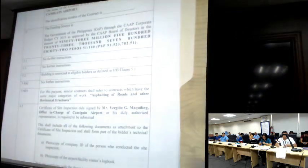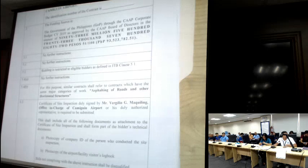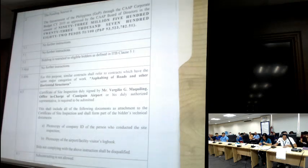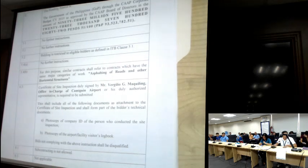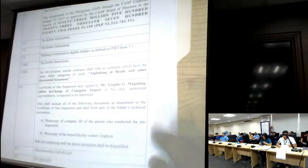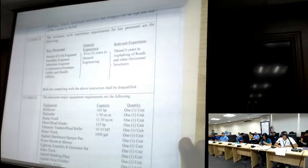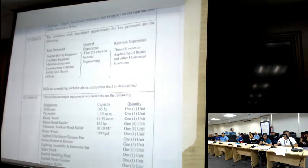Under 5.4, a similar contract shall refer to asphalting of roads and other horizontal structures. The site inspection certificate will be issued by Mr. Berhulio Makiling, OIC of Camiguin Airport. For the relevant experience of key personnel: 5 years in general engineering and 3 years in asphalting of roads and other horizontal structures.